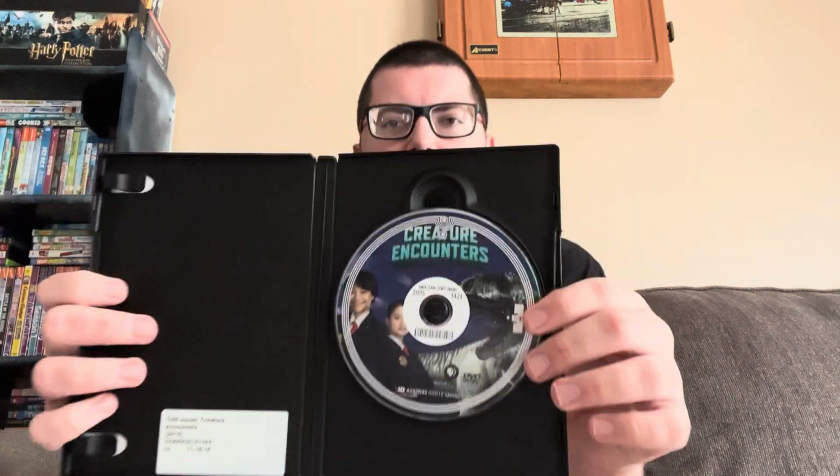Okay, I was trying to adjust the disc to make it straight. And there's the disc. This kind of looks a little weird because I think it has some sort of little cover on it that the library put on it. But yeah, that's that.